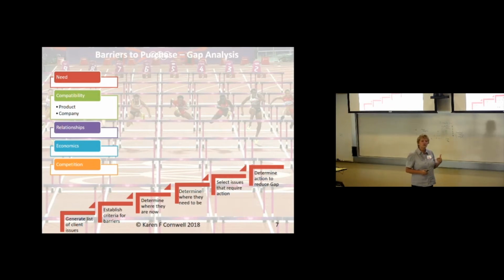Yes? Can you give a couple examples of the criteria you would establish? Like even in the example you gave of them not having capital to do the turbine upgrade?